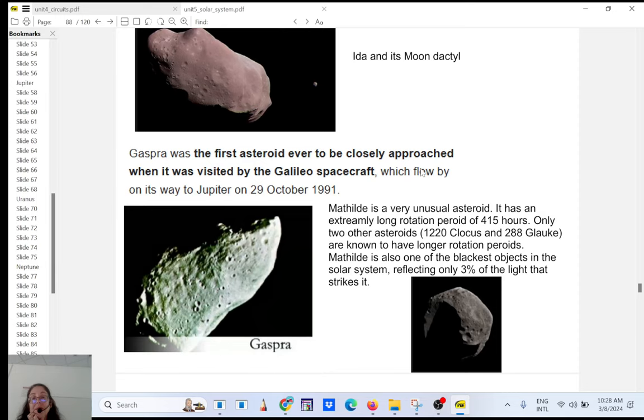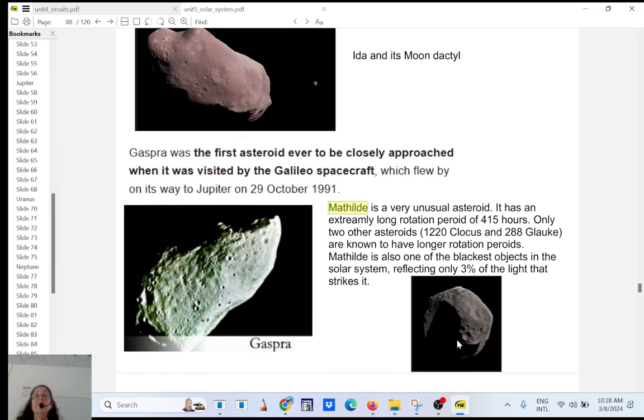This one here was the first one that we got close to. Okay, in 1991, it was visited by the Galileo spacecraft. And you have another one with a very nice name. Its name is Mathilde. Okay, I hope I say it right. So I say it the French way, Mathilde. And it has a rotation period of 4 to 15 hours, so a very long rotation time, and it doesn't reflect much light, so it's very dark, so it absorbs all the light from the sun.